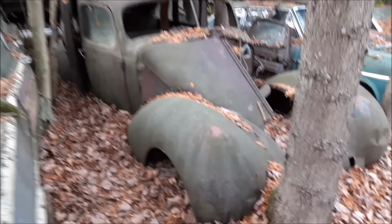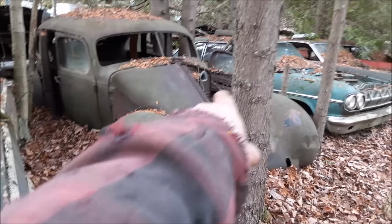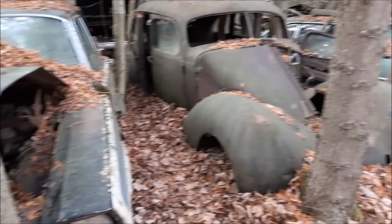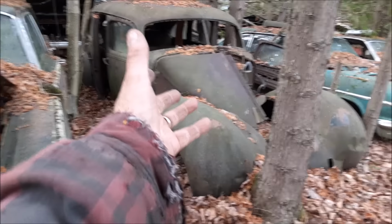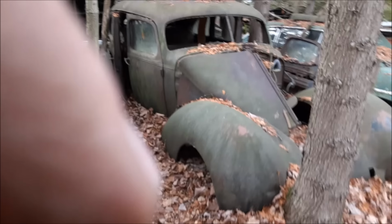Now we're starting to find some oldies, so probably over the years it would have been a whole row of these and they might start pulling some of these out and sticking newer stuff in. Or this is about the time this would have been scrapped, there was still stuff like this on the farms everywhere. Every farmyard was full of old cars.